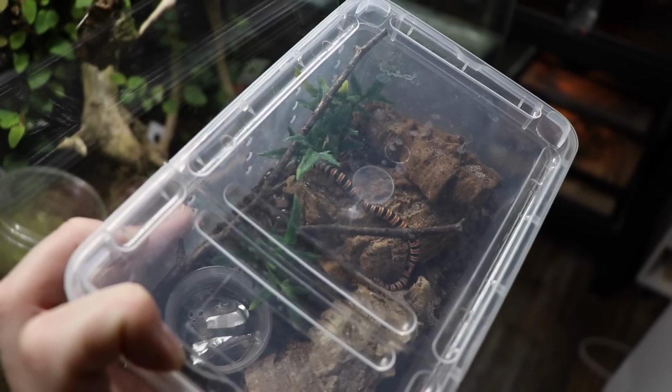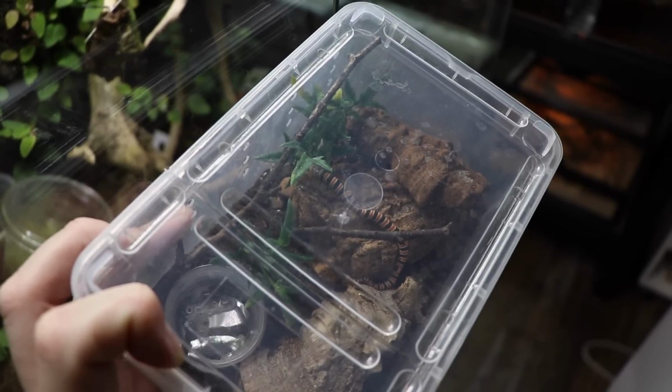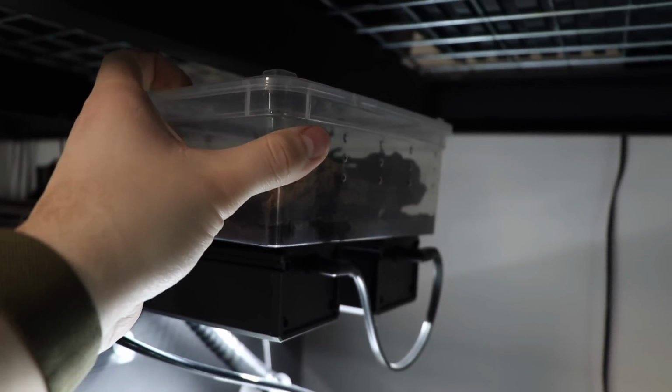These guys are insectivores, so they only eat insects. In the wild, they'll actually eat a lot of scorpions and such, so maybe a cool idea for a feeding video later on in the future. A truly remarkable species that we currently keep up here.